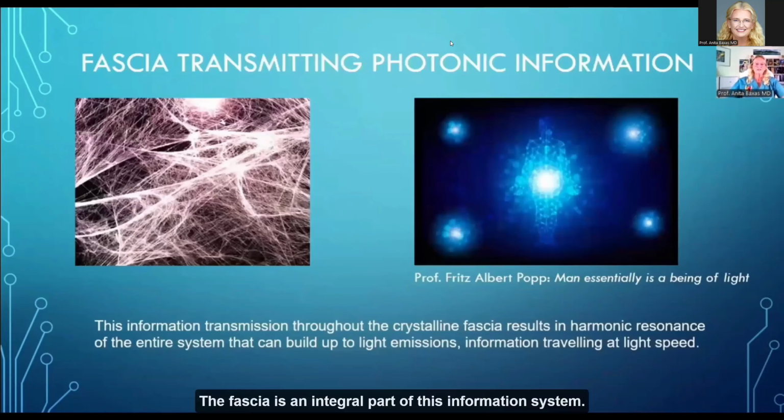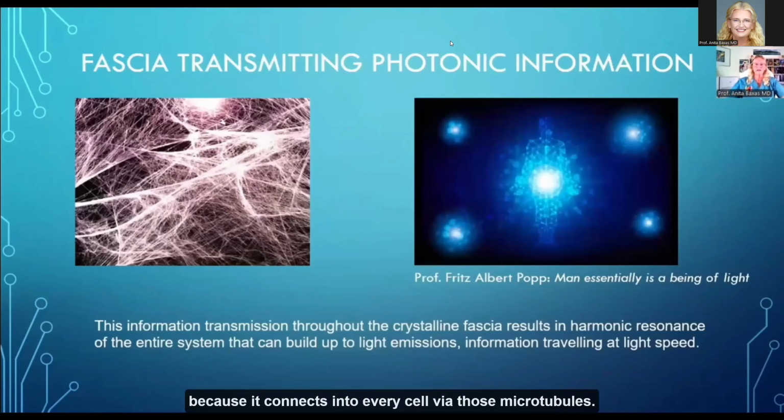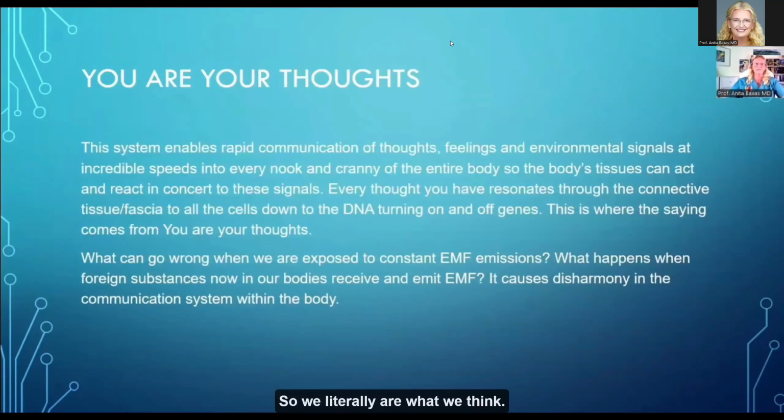The fascia is an integral part of this information system because it connects into every cell via those microtubules. And Professor Fritz Albert Popp was really the one who found out that those photons exist and that they relay information. And he said, man essentially is a being of light. So we literally are what we think. We are our thoughts because it's the only way this rapid communication of thoughts, feelings, and environmental signals can reach every nook and cranny of the entire body. So the tissues can react to these signals.